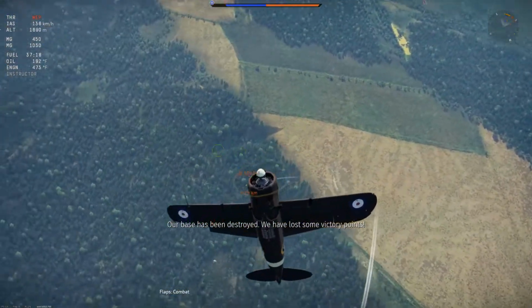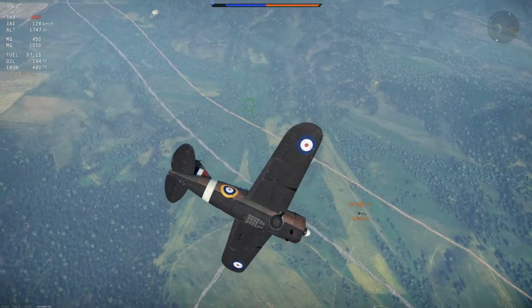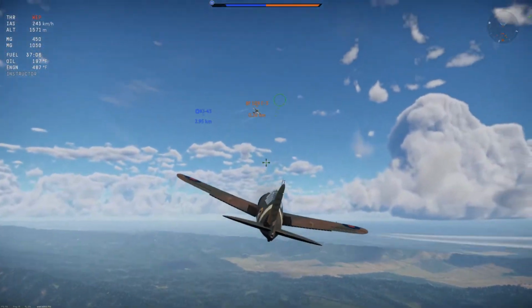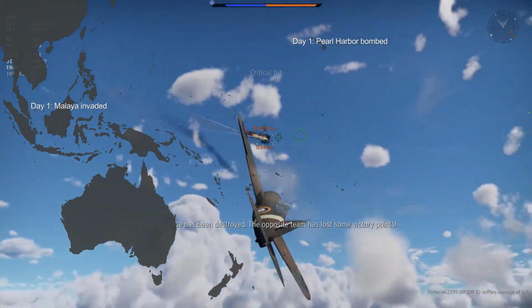This is not a stable environment for air crews to get familiar with the Buffalo in combat, or the ground crews to fix all the serviceability issues that come with a first-generation monoplane. 69 days after the invasion of Malaya, Singapore surrendered.